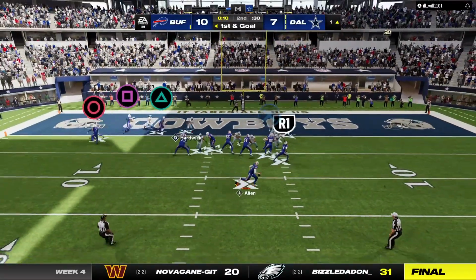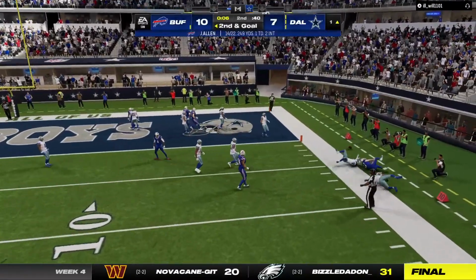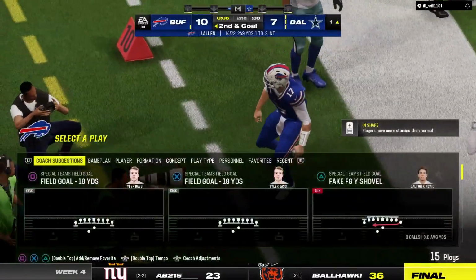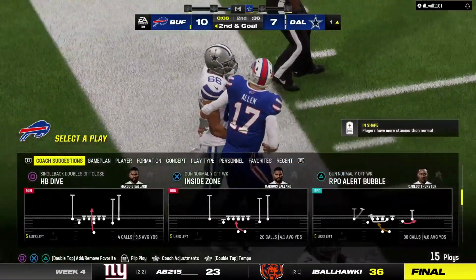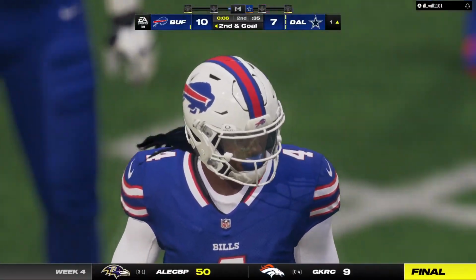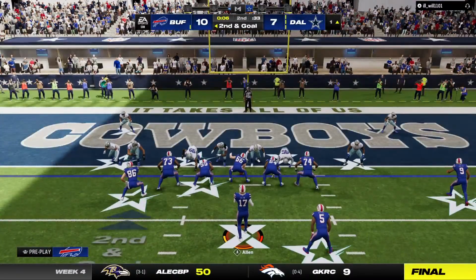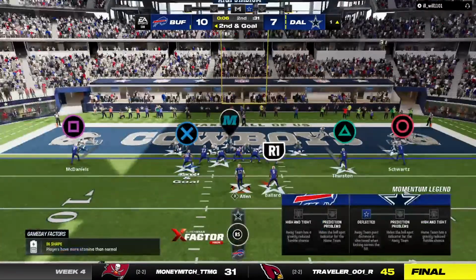Now Allen. Sliding out of the pocket. And he'll be hit as he releases it, and that'll fall incomplete. That was actually throwing game 101 right there. You challenge double coverage like that, you're liable to get burned. Fortunate, that was just incomplete. Another shot from the 1 on 2nd and goal.